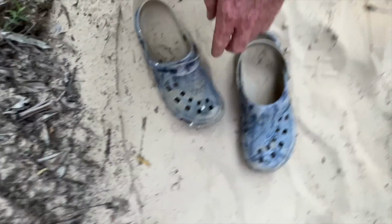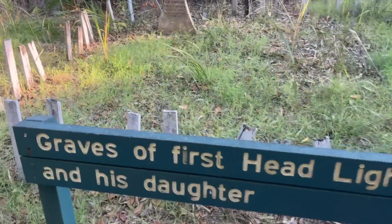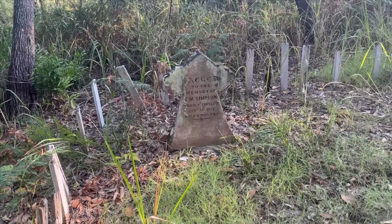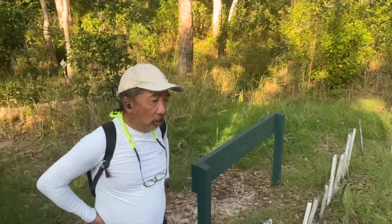Right, it's getting steeper. I need to put my shoes in sport mode. Thanks, Ethan. Okay, sport mode engaged. Aged 9 months. Just a baby, this one, 9 months. John Simpson, 51 years old. Kind of young.